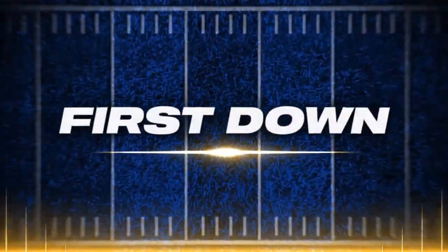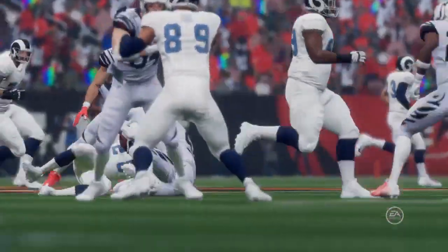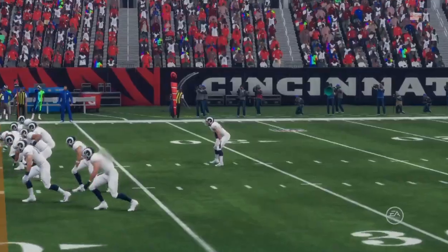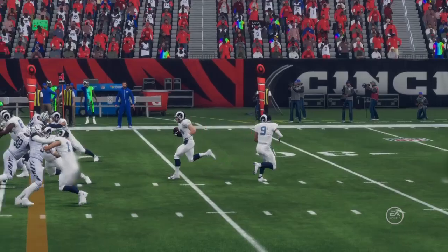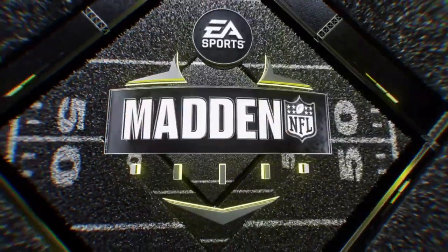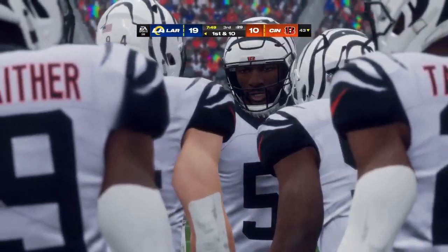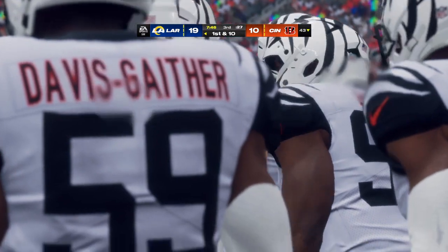Well, after an interception, last thing you want to do is go 3 and out, give the ball right back. They avoided that. Yeah, you definitely do not want to do that. I remember in college I played with a really big-time player on defense. We ended up getting an interception as we passed the offense coming out. He told him, if you don't take care of this football, you'll have to answer to me later. You definitely want to take care of it, pick up first downs.